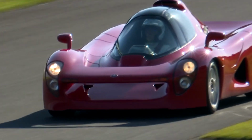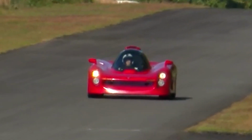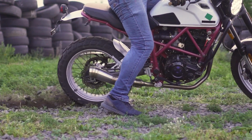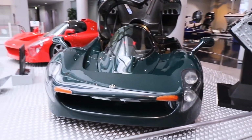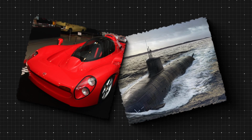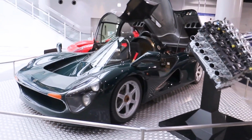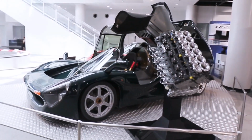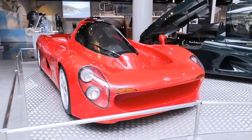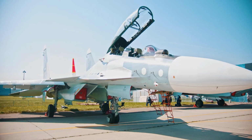Yamaha also set out to make a supercar of its own, but from the looks of it, all it made was a mistake. Though Yamaha has produced some of the best motorcycle models, it hasn't performed well in the supercar division. The OX9911 looks like a submarine, and it can accommodate one person. There is a mammoth 400 horsepower V12 engine shoehorned into this tiny car. The design looks like a cartoon version of a supercar. The driver must feel like they're in the cockpit of a fighter jet.